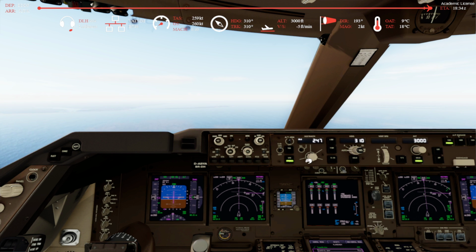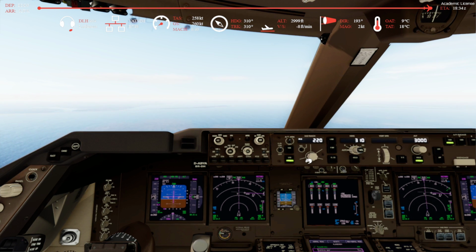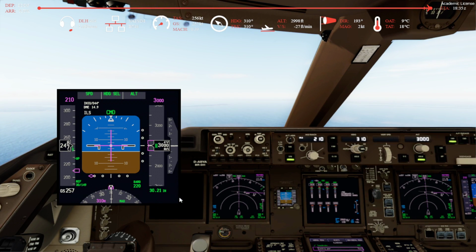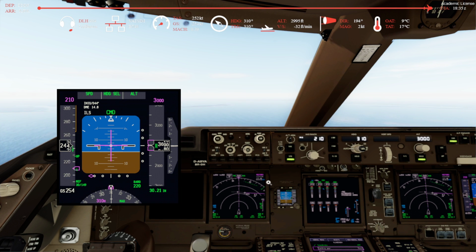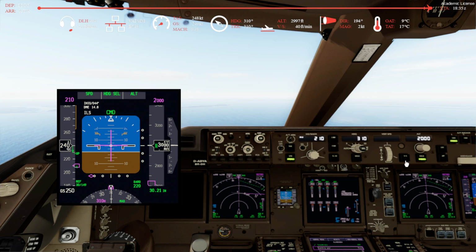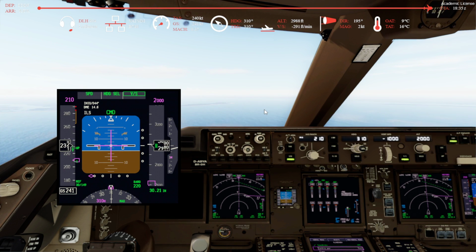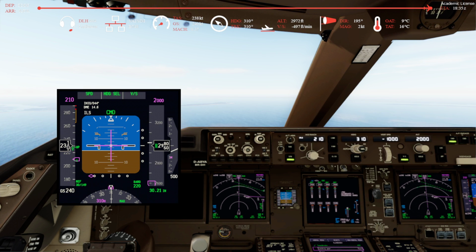Lufthansa 404 Heavy reducing 210 knots and descending 2000. Okay, select flaps 1. Then select 2000 feet in the autopilot and a descent rate of 1000 feet per minute. And then we can set the flaps to 5.